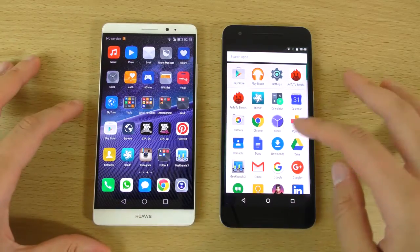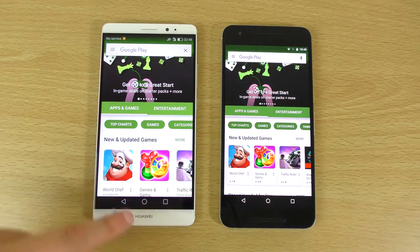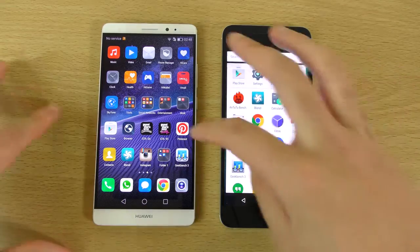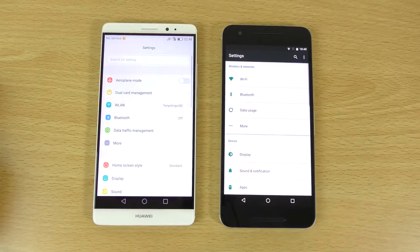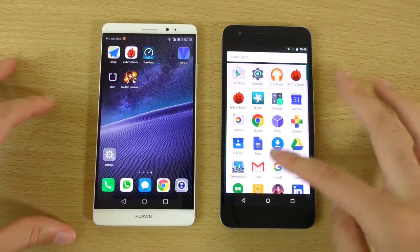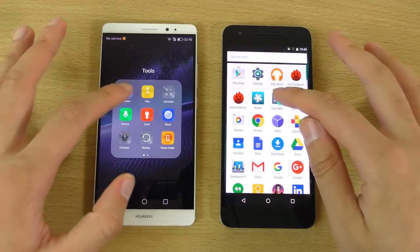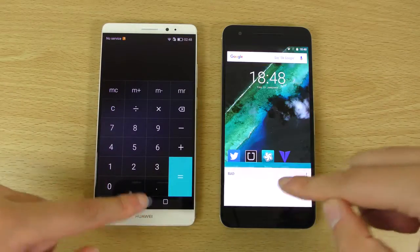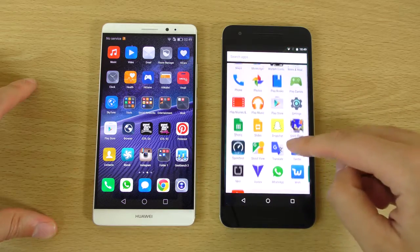What else do we have? Play Store, 4-3. It's not going down without a fight. The Mate 8, a little bit faster again, 4-4. I think we have some inbuilt apps. Calculator, 5-4. That was that little bit faster, I did notice it.